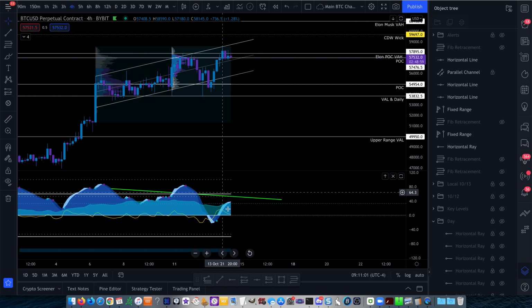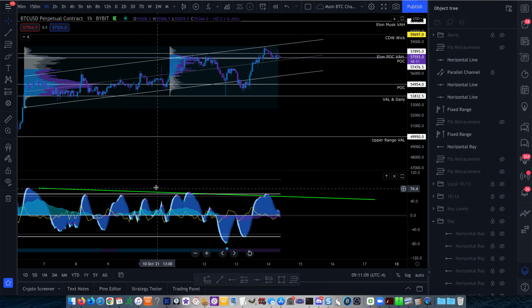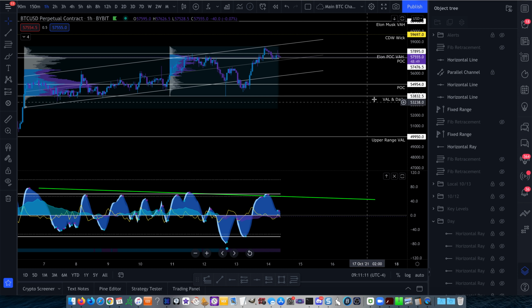The 4-hour time frame getting a very poignant bearish divergence here, and even down to the 1-hour time frame, we can see that we are getting the bearish divergences as price continues to pump.